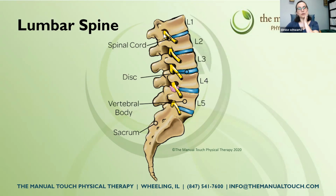It'll called your facet. Well, these are your facet joints. Oh, foramina, excuse me. These are called foramina. And the nerve comes out of the foramen and goes to the rest of your body. Okay. The sciatic nerve comes out between L4-5, L5-S1.